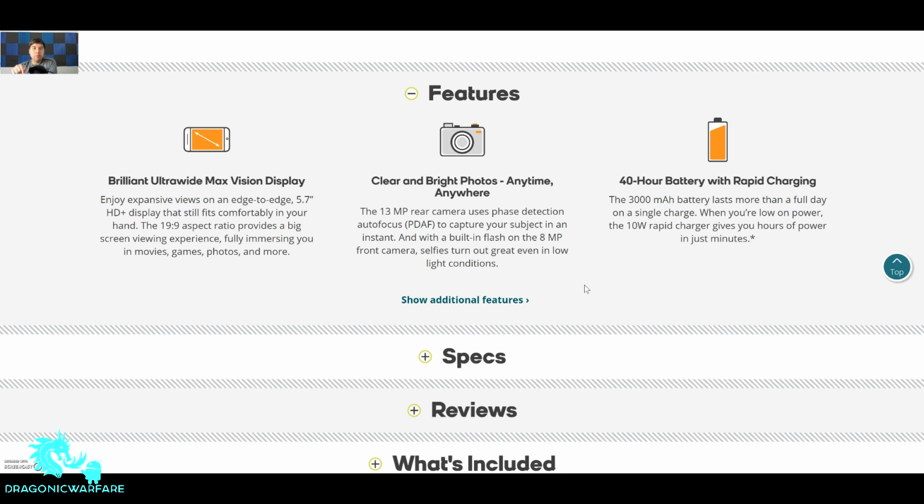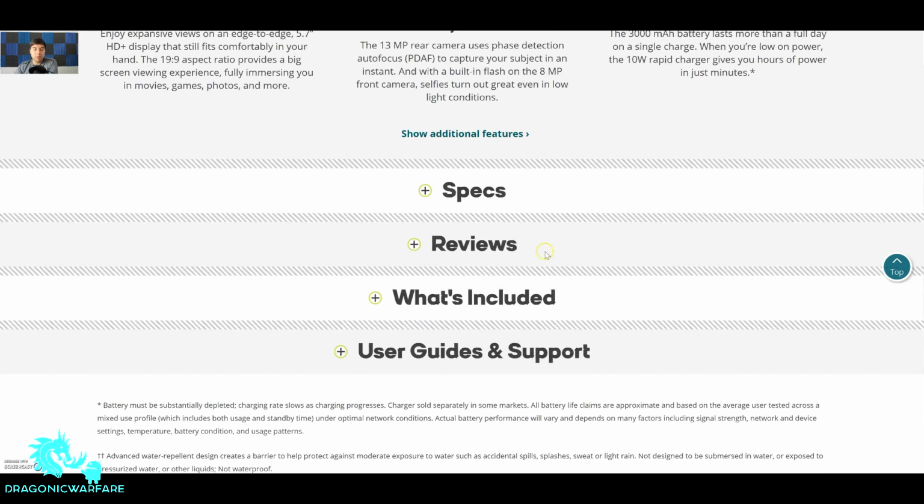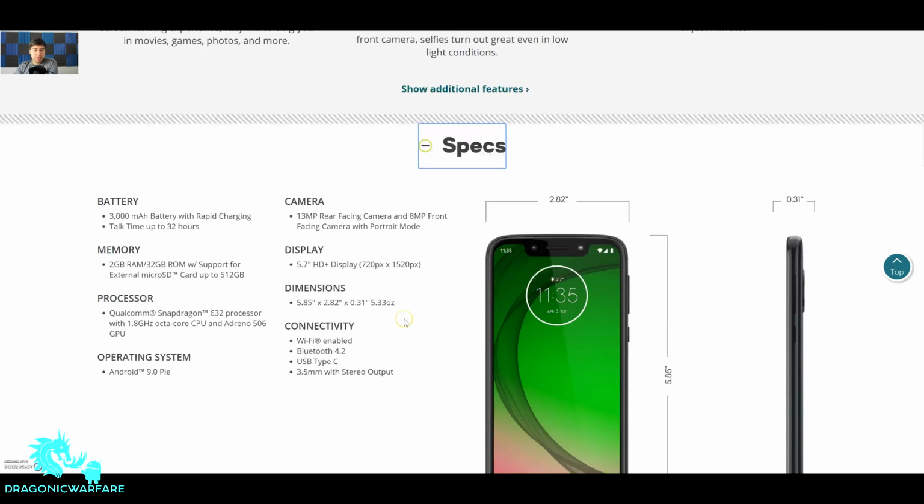This is what Boost Mobile phones should be like, not the crappy phones that they usually get. Not just Boost Mobile, everybody else like Cricket and Metro, even though they usually get a little bit better spec phones. But let's just look at some of the specs.